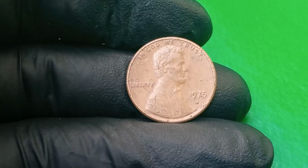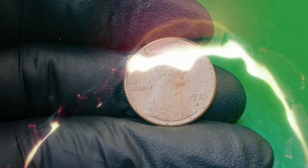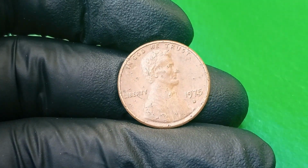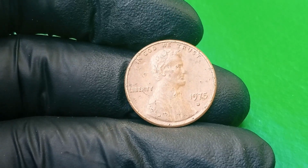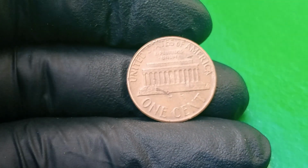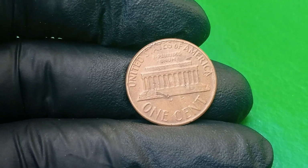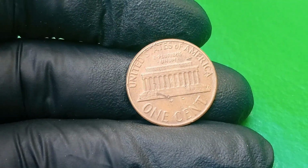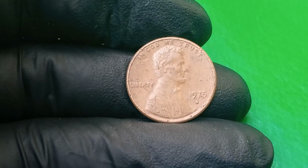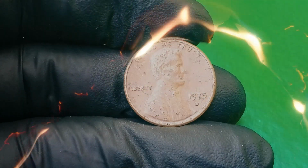The first major error associated with the 1975 D 1-cent is the famous double die obverse, where the design elements on the coin's front face appear to be duplicated or shifted slightly. This happens when the die used to strike the coin has an error during the creation of the design hub, causing the doubling effect on the coin's features such as the date, lettering, and Lincoln's profile. While doubling is not uncommon in numismatics, the intensity and clarity of the double die on the 1975 D penny are so pronounced that it stands out dramatically compared to typical double dies, making it a collector's dream.